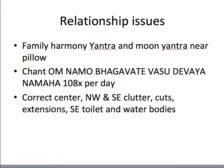Relationships, family harmony yantra or the moon yantra. Now, the family harmony yantra could go in, you could always ask people, where do they feel the most stress? A lot of times it's in the kitchen. You can put that family harmony yantra on the window in the kitchen. Chant Om Namo Bhagavate Vasudevaya Namaha or Om Namah Shivaya. You can tell people if they're about to get into an argument, they can chant Om Namah Shivaya to themselves silently. They can also say, I'm sorry, please forgive me, I love you to themselves silently. That can shift the energy a lot of times.